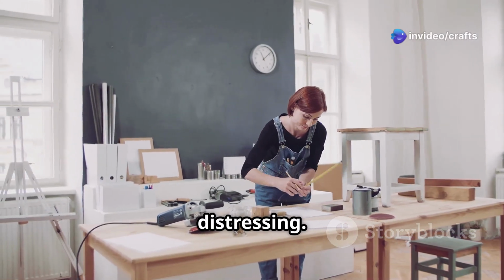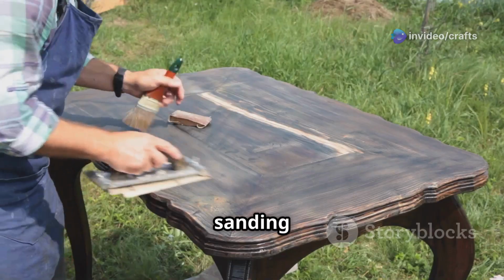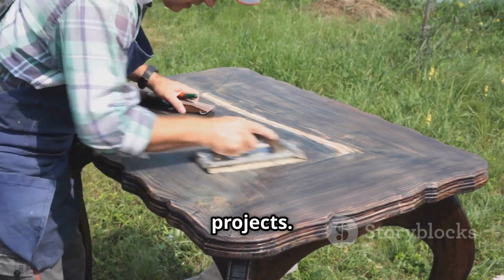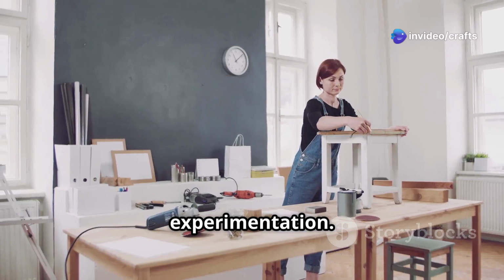Lastly, we'll cover distressing. This technique gives furniture a vintage, shabby chic look. By sanding and painting in layers, you can create the illusion of age and wear, adding character and charm to your projects. Remember, the key to mastering these techniques is practice and experimentation.